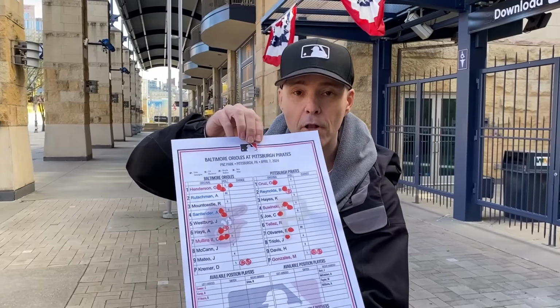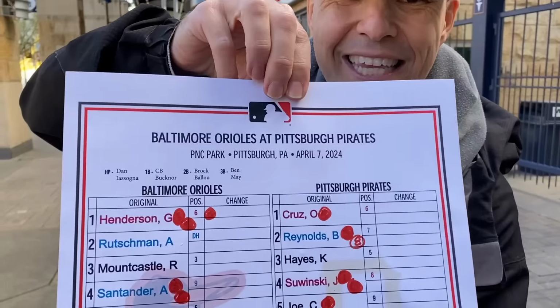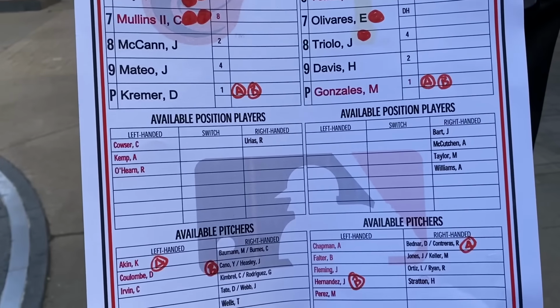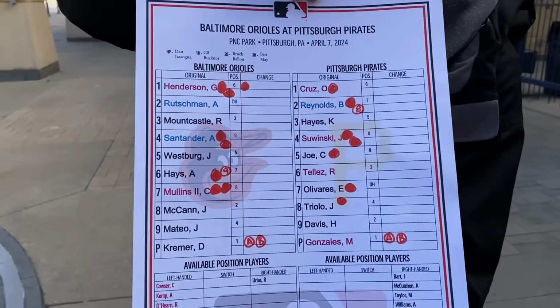Show the nice people a close-up look at this thing of beauty. I really, really, really love it, in case you guys can't tell by now.